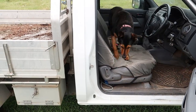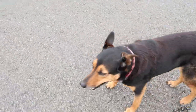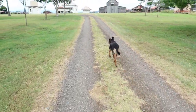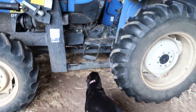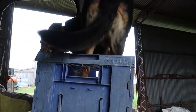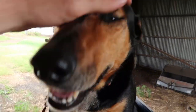What you get? Watch for cars. Happy get. Good boy.